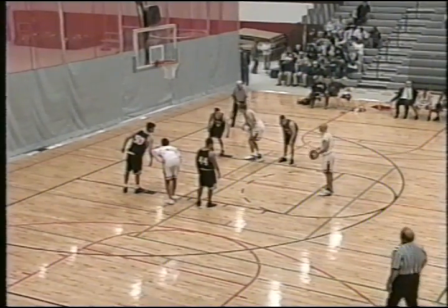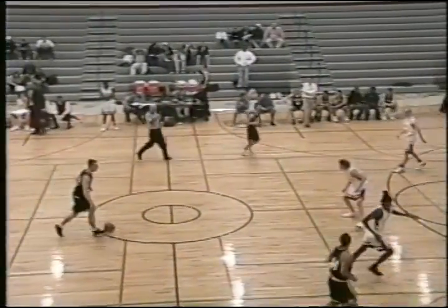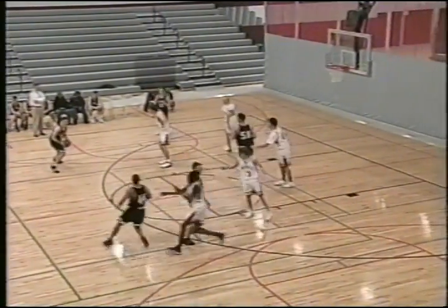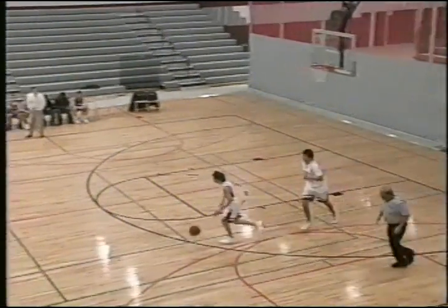Well, still 53-40. We've kind of been stuck here for a while. There we go. 14-point lead for Milton. 6:30 to go here. Vito gets it to go. He's been most of their offense here. He really has. He's kept them in the game here.